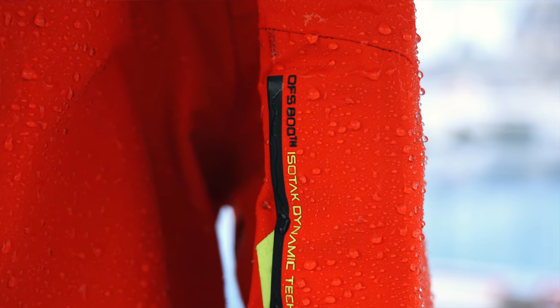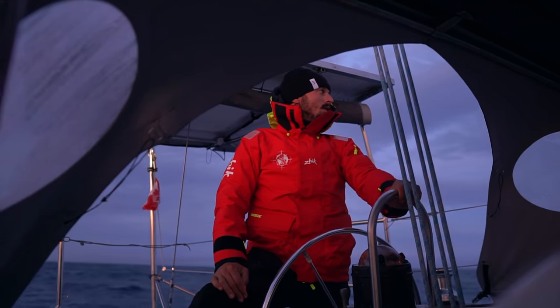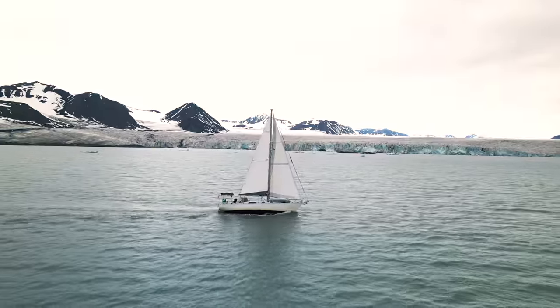And these are the new ones that we just got. They're OFS 800, which replaced our old Ice Attack 2s that we've been wearing for the last 3 years, almost. We don't have much experience wearing these jackets. We just received them from Zike, but the ones that we were wearing for the past 3 years have been really, really helpful, from crossing the Atlantic to sailing up the coast of Norway to all the way to Svalbard and down to Iceland.